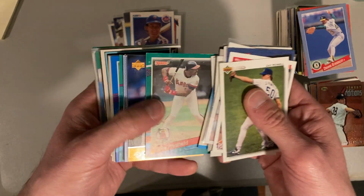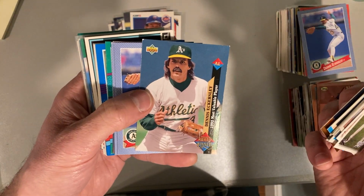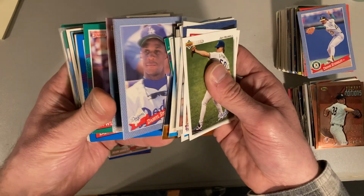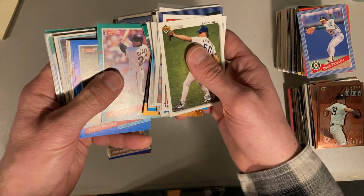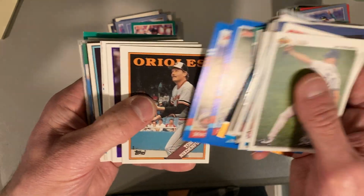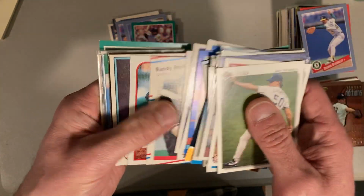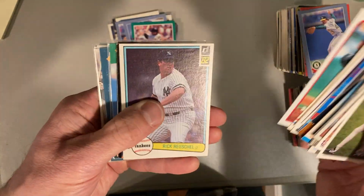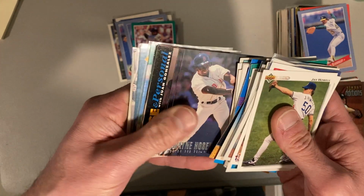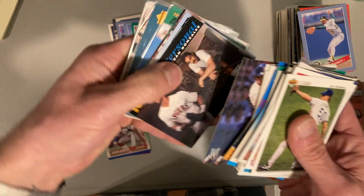There's a Dave Winfield that's seen better days. A Bobby Bonilla. Look at that. Dennis Eckersley, 1992 MVP. And more Eck. More Strawberry. More Eck. Will Clark, Dave Parker, always a great smile on his face. I love the pictures of that guy. A very junk wax era session so far. There's Dwayne Hosey, and there's up close and personal with Juan Gonzalez.